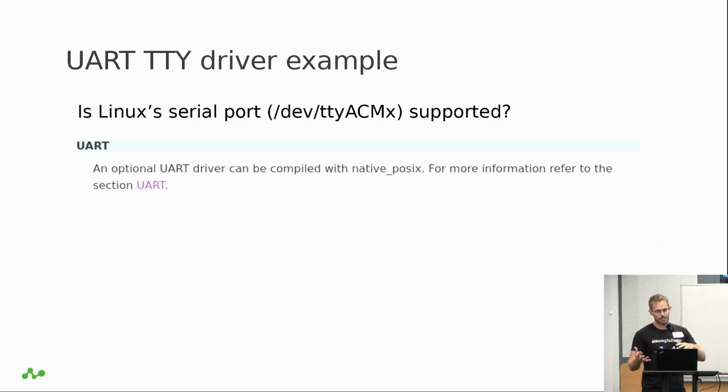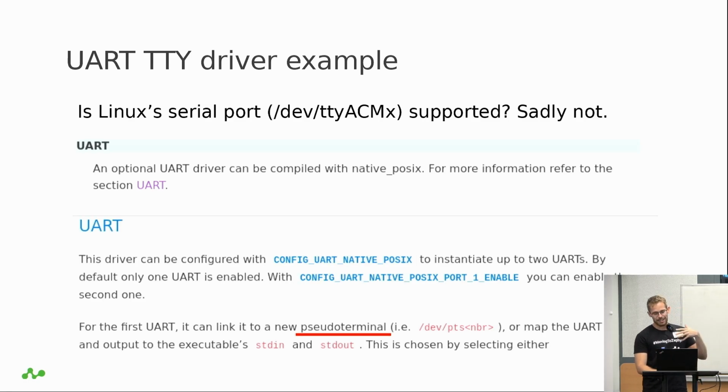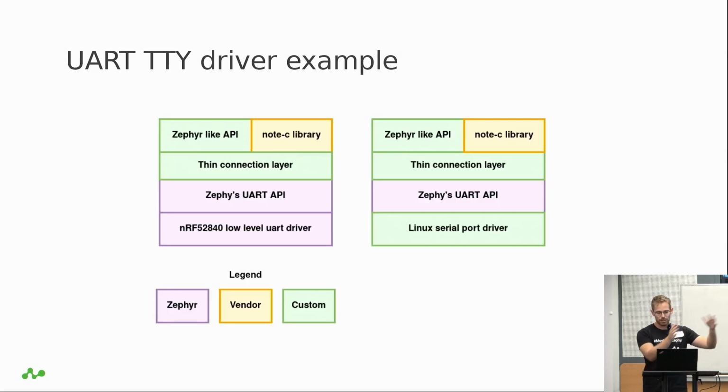I knew that native POSIX at the time could talk to pseudo terminals. And I was wondering if Linux serial ports were also supported. At that time, I figured out, no, those are actually two different things. ACM is not a pseudo terminal. So I actually implemented one of my own. Essentially, the box on the right was the result of that. I wrote a new UART compliant API driver that was just using the Linux serial port driver. And essentially like that, immediately everything started talking.